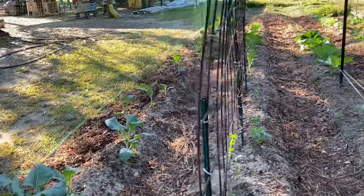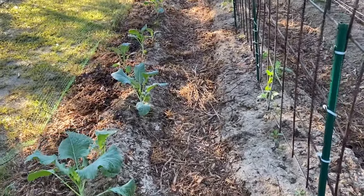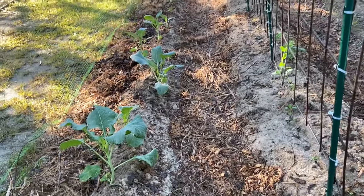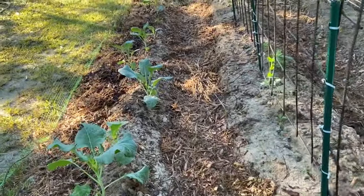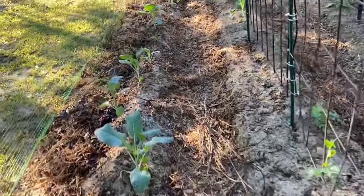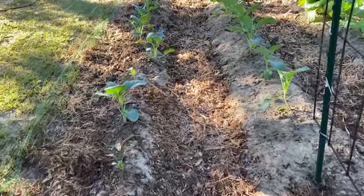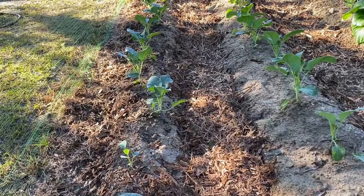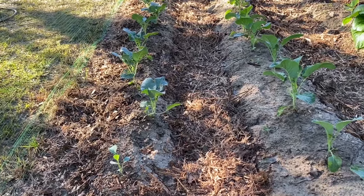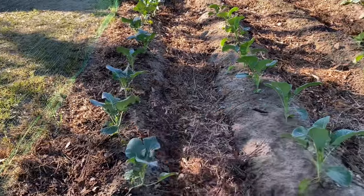I hear squirrels in the tree getting acorns. I'm just going to walk down each row, or I don't know, I'll just show you. This is broccoli. This whole row I know for sure is broccoli, and I did bring my notes with me so I could remember where I planted things, because honestly I have some stuff that's not really coming up, and I think I might have forgotten to plant part of a row. But this whole row here is broccoli.